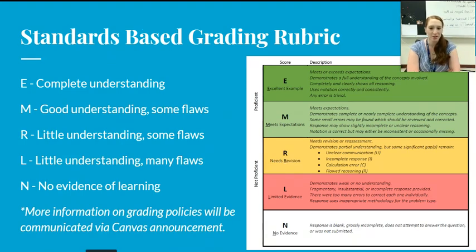This is a quick snapshot of our standards-based grading rubric. Instead of letter grades, we use these letter-based scores to tell whether students' understanding of a concept is proficient, not proficient, or if there's no evidence of their understanding. We will be communicating more information about grading policies within the next week through a Canvas announcement, and students will also be getting some more information about grading in class.